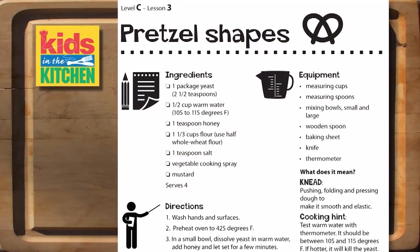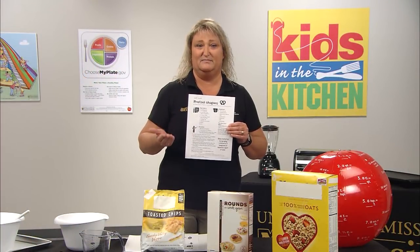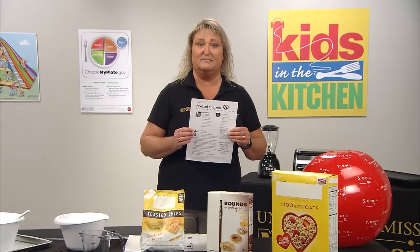Pretzel shapes requires quite a few different things. So we'll be using the measuring cups, the teaspoon, 2 different bowls, the spoon. You will also need a baking pan as well. Sometimes at this point, they kind of get a little relaxed. You might have to remind them about cleanup too, that's just as important a part, making sure that they get it cleaned up as well.